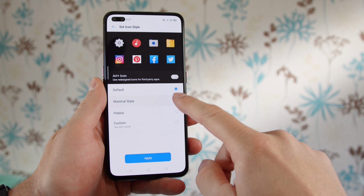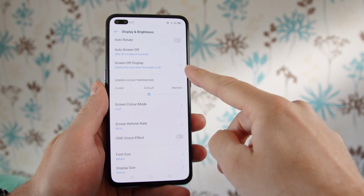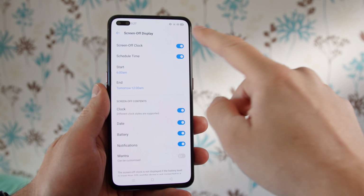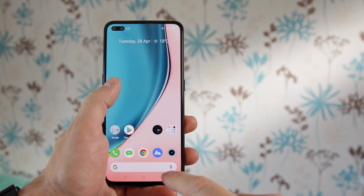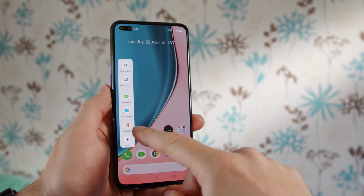There are also quite a few visual customization options available, like different icon packs and the always-on screen. For example, you can leave the always-on display turned on, or you can turn on screen light effects for notifications. There's also a smart sidebar, which can customize action and app shortcuts, much like what you'd find on a Samsung Galaxy device.